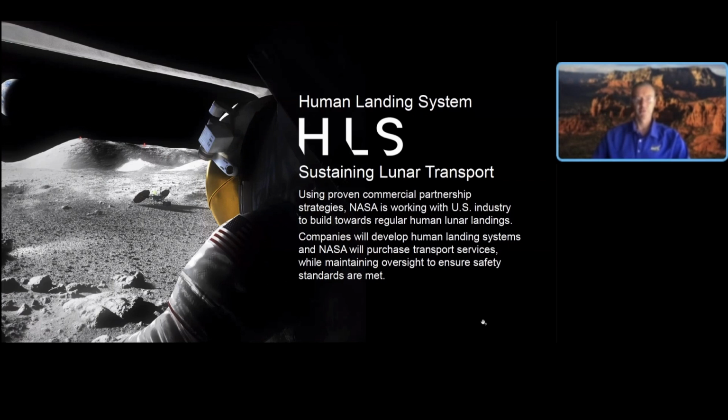It's important to remember, though, once we get beyond Artemis 3, SpaceX will not be the only provider of a landing system. The HLS program is set up to allow for other contracts that will enable other providers to provide lunar landing services to the program and to Artemis. Next chart.